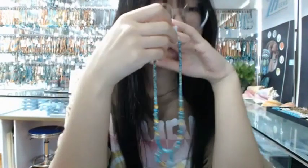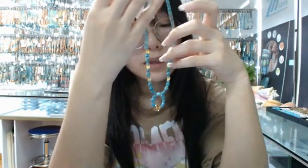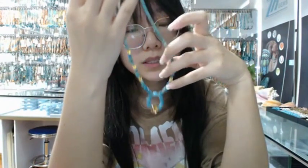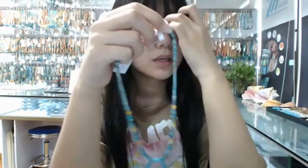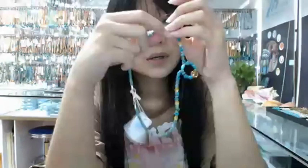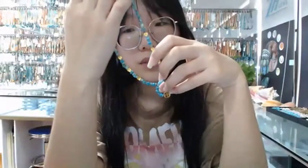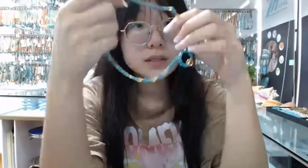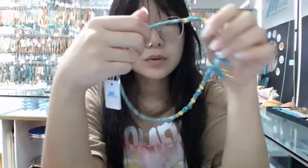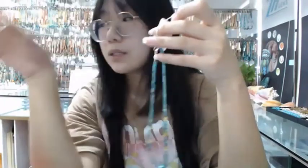The main gemstone base of this necklace is blue turquoise, in different sizes and different shapes. It consists of blue turquoise kishi beads, and in the middle of this golden rutilated quartz round beads, and it's also made of yellow amber round beads. And I will show you this necklace, this model.